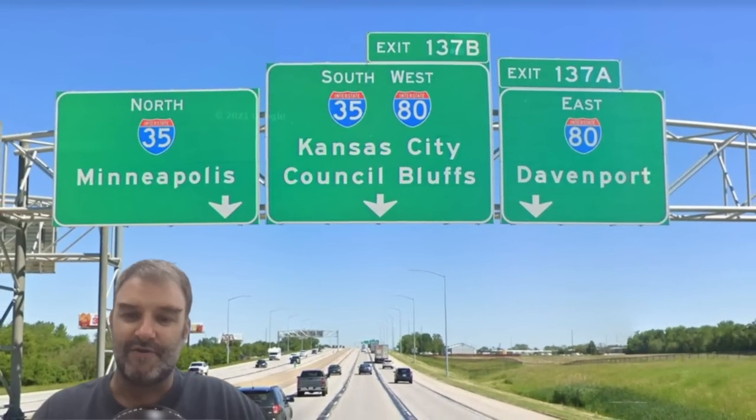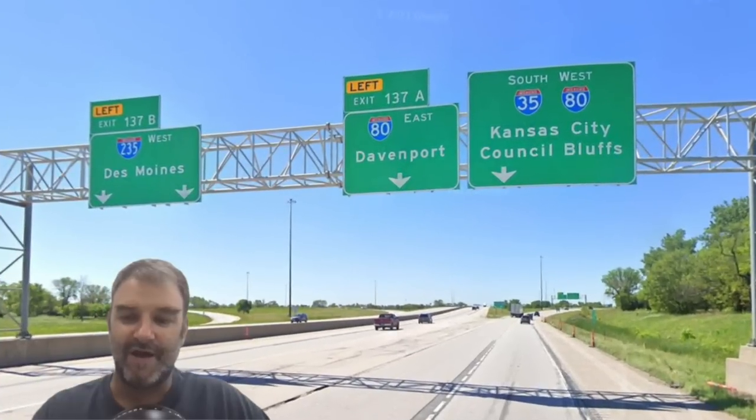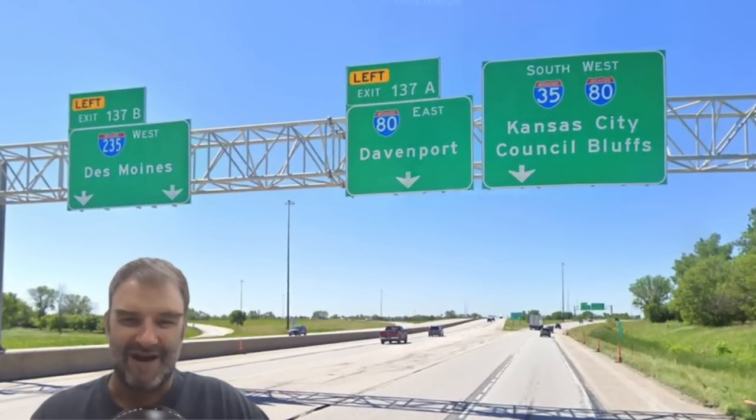And here's just another look at the same interchange in Des Moines. Same kind of stuff we talked about. And a final look at those. I don't have many Iowa signs yet.